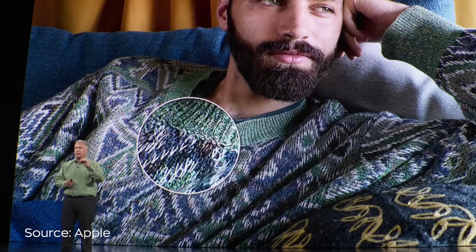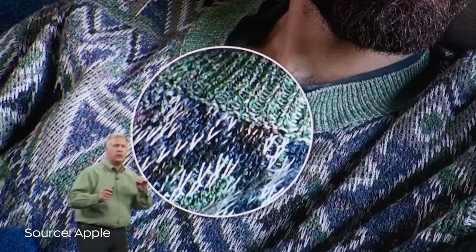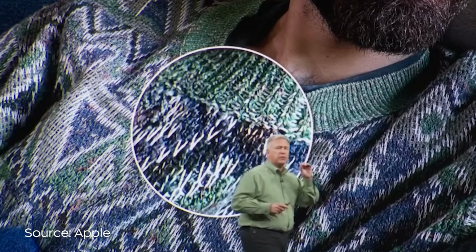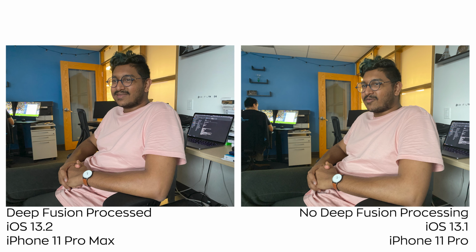This is then put through multiple neural networks along with the 1 short exposure frame that has the sharpest details to create 1 single image that has the best details, best tonality on a pixel by pixel basis. So what are the actual results? Well, let's first keep in mind that this is a public beta still. It's not in its final version, but we couldn't tell too much difference in most instances where Deep Fusion should be doing the most work.